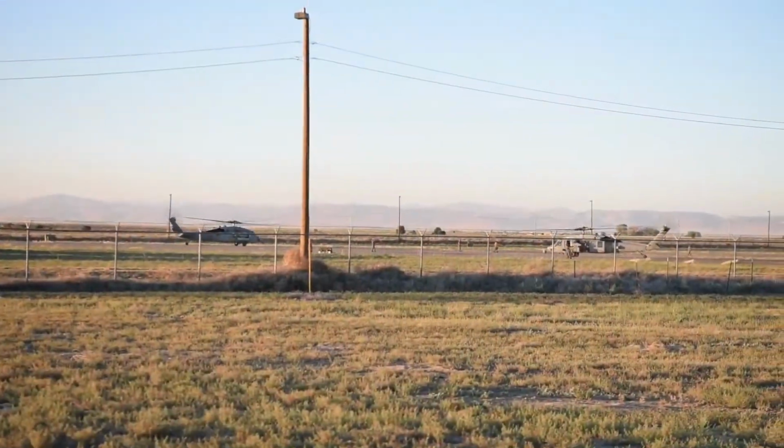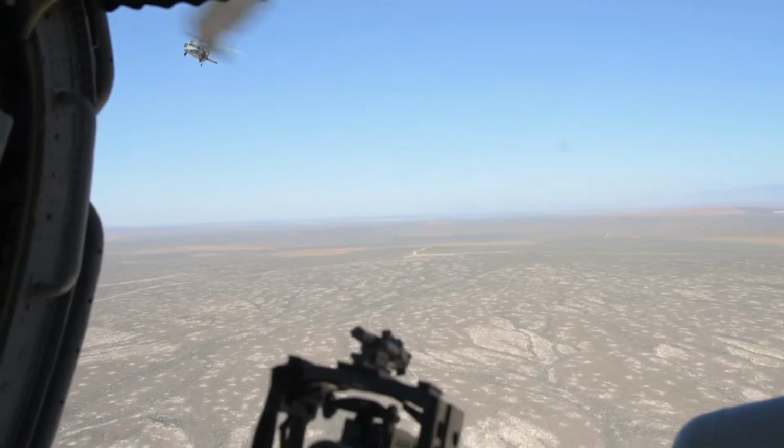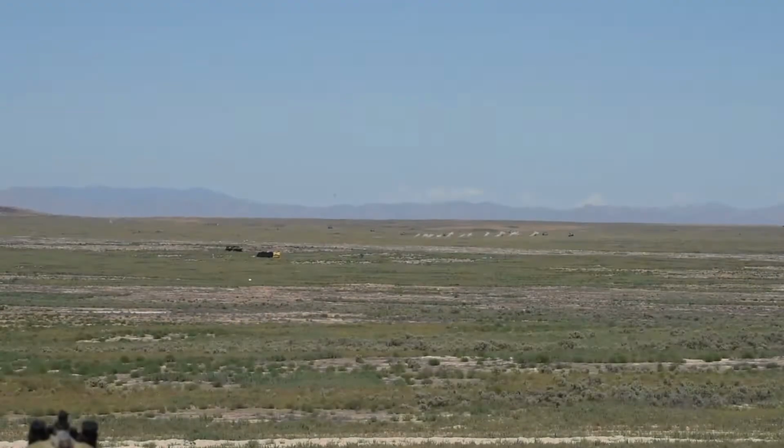Here in Southwest Idaho, we have access to world-class facilities, ranges, and airspace. Here at Mountain Home, we have the ability to host and integrate with our joint, total force, and international partners to really get after the mission sets and train to the mission sets that we need to fight a near-peer adversary.